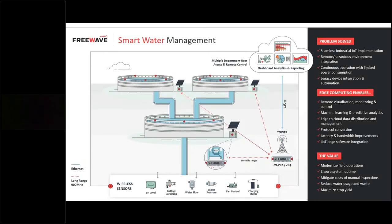Okay. Moving on to a picture here of an application for water management. So FreeWave has a number of large customers in the water wastewater space. And when we talk about water wastewater, we have a large number of assets over a geographic area. We have storage tanks, we have lift stations, we have pump stations, and all of these systems need to interoperate and share data in order to get the most out of process optimization there.